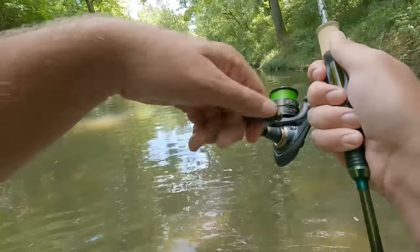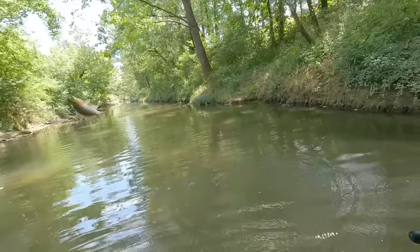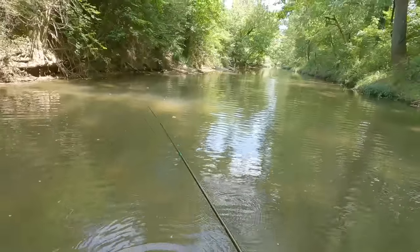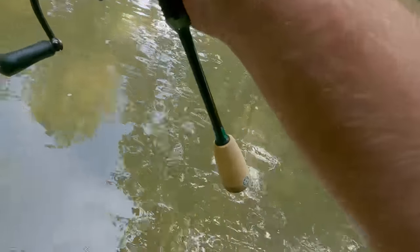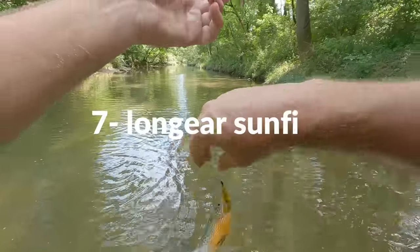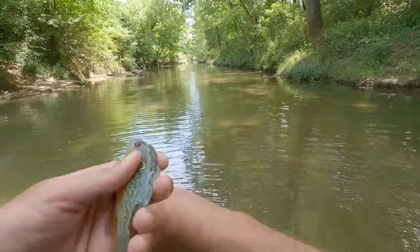Oh, good fish. What is this? That's putting a little bend in this rod. That feels fun. Oh, it's a nice redbreast. Super nice, colorful guy. I got one. Or did I snag him? Yes, longear. We're checking off another species. The longear in here are so colorful. Everything in these little clear streams seems to be more colorful.